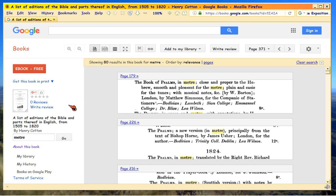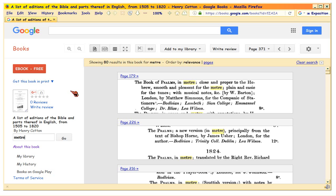Okay. How common was it to do this? And I'm using variant spellings because there are three different spellings of meter in this book. M-E-E-T-E-R, which is a Dutch spelling, M-E-T-E-R, which is American English spelling, and M-E-T-R-E, which is England English spelling. Okay? So, I just searched on the word meter.